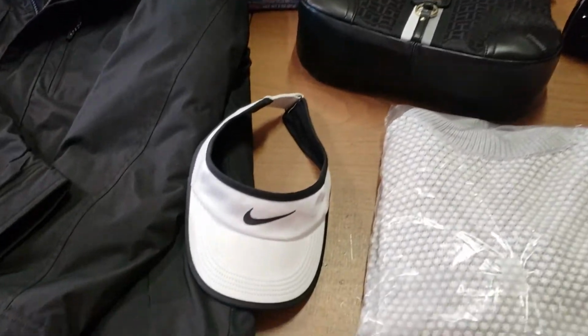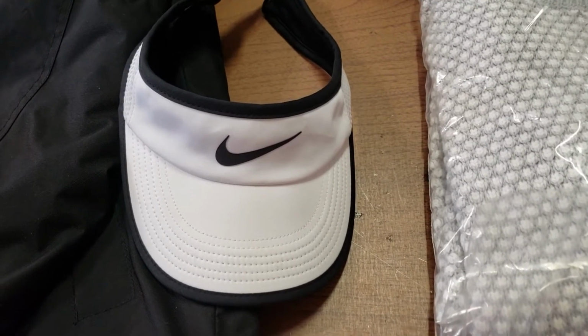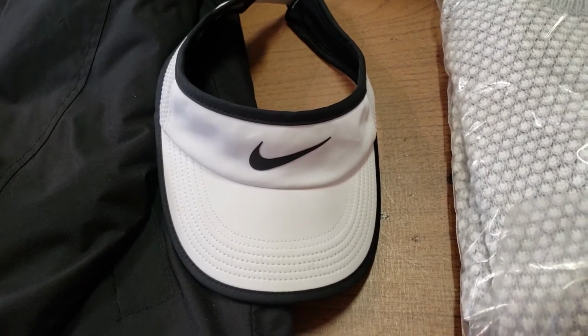So the first item I have going out is this Nike visor, and I paid $1 for it, and it took 1 month to sell, and I took a best offer of $13, and they're all in at $18.05.